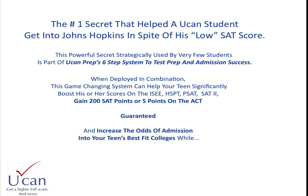When deployed in combination, this game-changing system can help your teen significantly boost his or her scores on the ISEE, HSPT, PSAT, subject tests, gain 200 SAT points or 5 points on the ACT, guaranteed, while increasing the odds of admission into your teen's best fit colleges and help you safeguard your retirement. As a matter of fact, we're going to give you some proof right on this video.